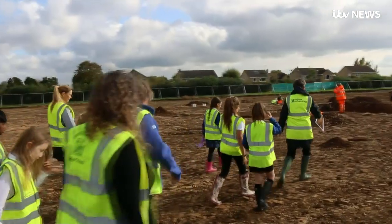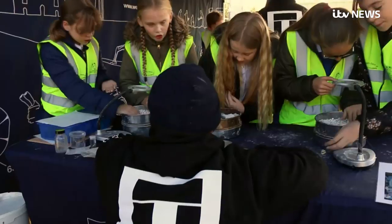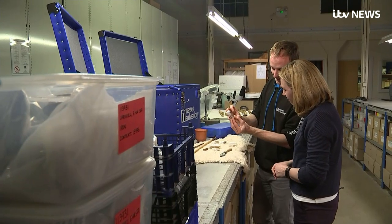The dig has been the perfect opportunity for pupils who will soon be at the primary school being built on this site in Somerton to step back in time and get in touch with the past, with a little help from the archaeology team.